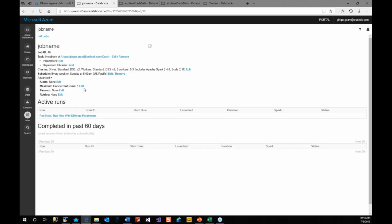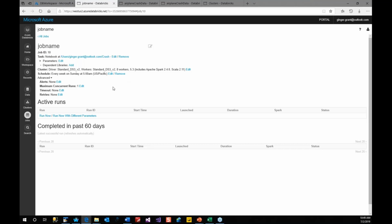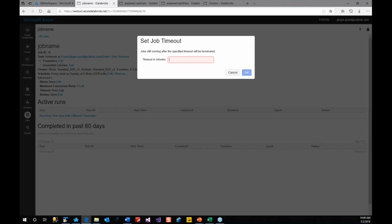You have concurrent runs. You can run this multiple times, so you can run the same job at the same time should you wish to do so, which you might do if you were running it with different parameters. Timeouts, if you want to kill the job after it's been running for a period that is too long, you have the ability to do that.